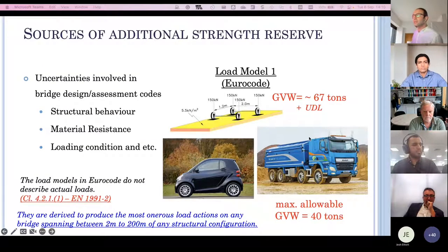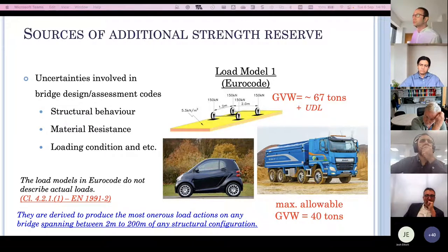So understanding such sources of additional strength reserve is very important to quantify the performance of a bridge. They are mainly associated with many uncertainties involved in the industry code used for designing or assessing bridges, such as structural behavior, material properties, or loading conditions, and etc. And bridge engineers basically have to make lots of conservative assumptions to stay on the safe side.